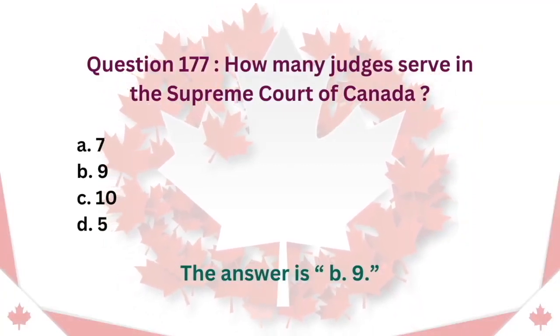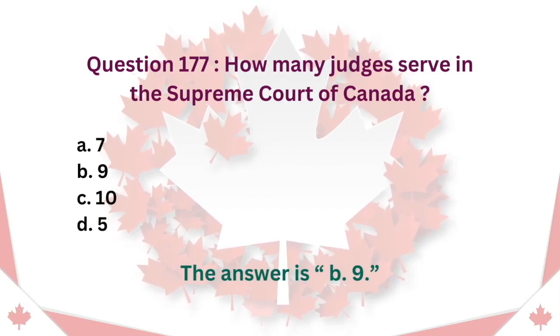Question 177. How many judges serve in the Supreme Court of Canada? A. 7. B. 9. C. 10. D. 5. The answer is B. 9.